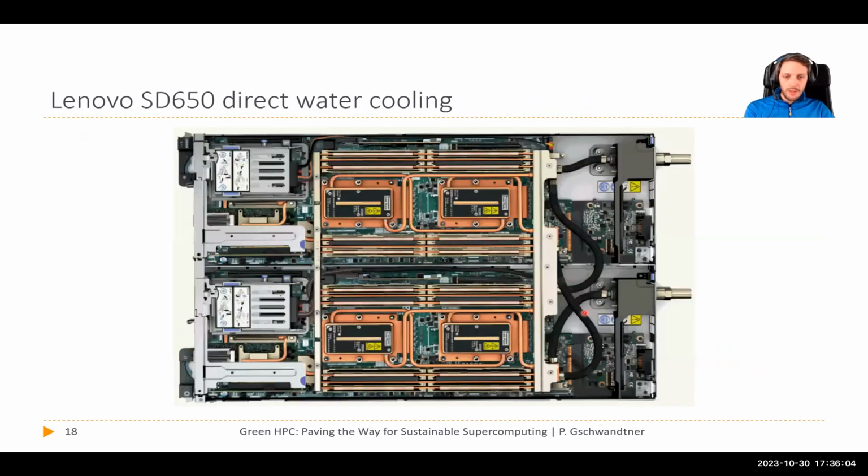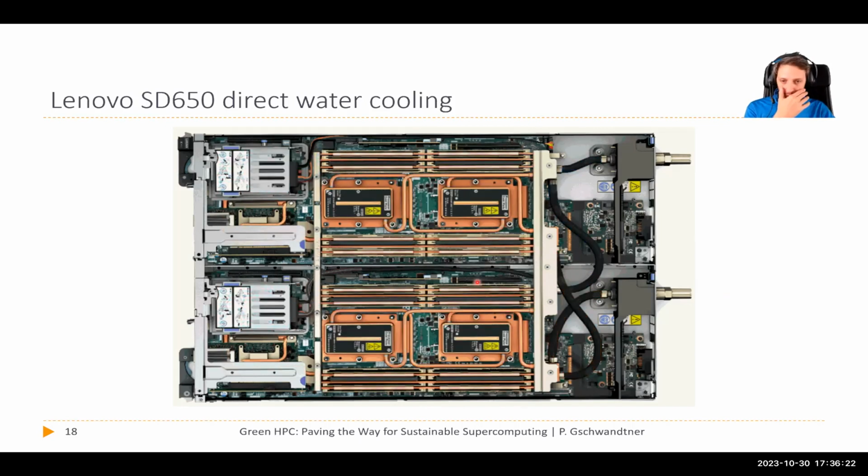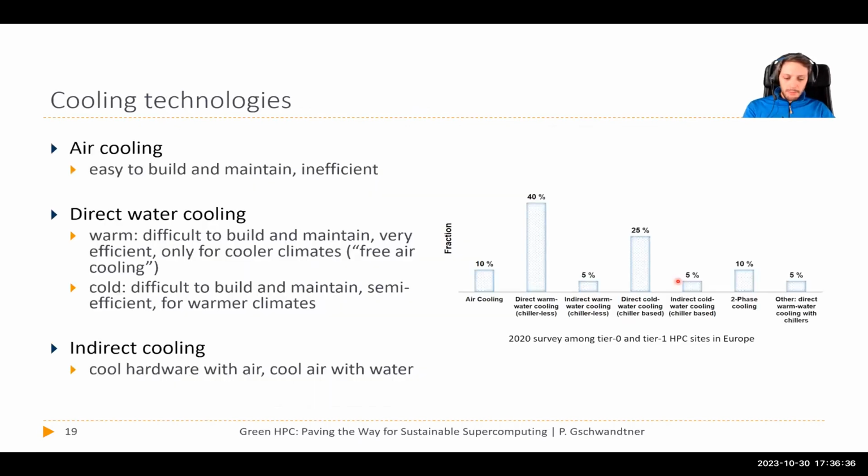And here I have a small GIF illustration that just shows how the water is pumping through the system. So we have cool water coming in here, going through the individual chips and going through the PCI Express controller. And while it's heating up, it's turning into red because now it's hot and moving back out. And we have a couple of thousand nodes. And if you want to repair one of those, for example, you just have to disconnect here to make sure there's no leakage, pull the entire thing out, and then you can work on it, which works pretty well so far. So this is basically state of the art what people do.